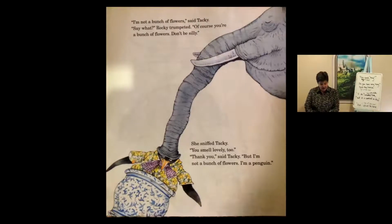"I'm not a bunch of flowers," said Tacky. "Say what?" Rocky trumpeted. "Of course you're a bunch of flowers. Don't be silly." She sniffed Tacky. "You smell lovely, too." "Thank you," said Tacky, "but I'm not a bunch of flowers. I'm a penguin." We've got some great examples, too, right? Said Tacky, right there in the middle. Okay. The tag in the middle.